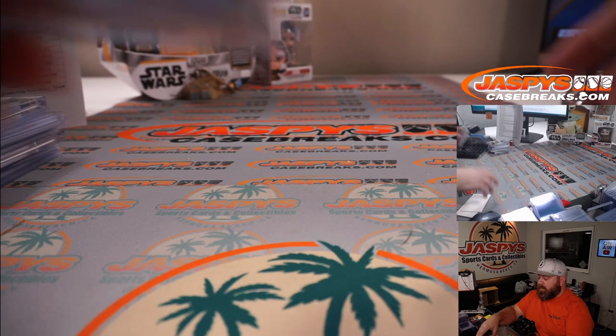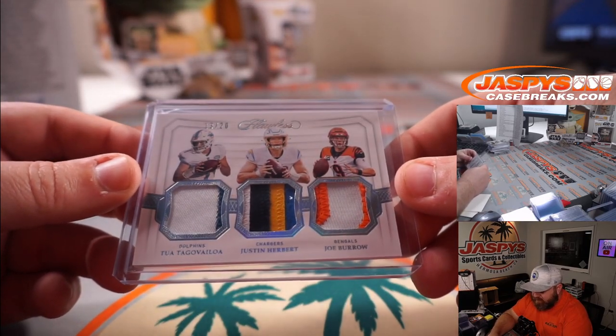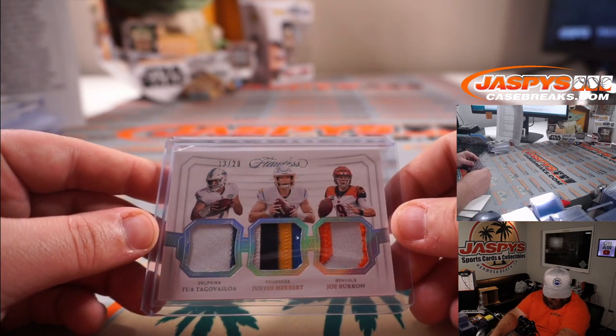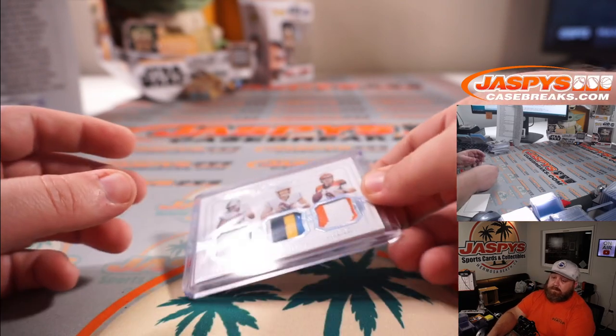Now, we've got to do 1 more random number block, or randomizer. Not random number block, but it actually is between both random number blocks. It is between the Dolphins, Chargers, and the Bengals. Spot 3 on the 9-team random number block is Robert Flores. Spot 3 on the Chargers, Bengals random number block is Matthew Shira. So, let's pop over here.